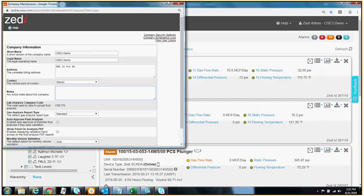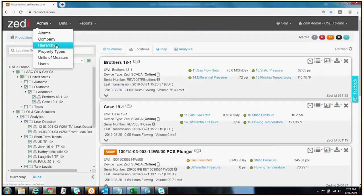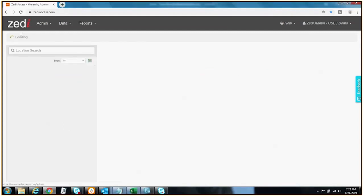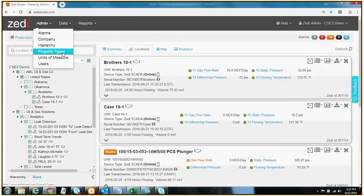Also, there is a hierarchy tab. So this is where administrators can go in, or our team, to go in to adjust the hierarchy. So you can go in and move folders around, add new locations, move folders, etc. Property types are utilized for creating mobile data entry, which we utilize in Zedi Go. So for Zedi Go, we can enter basic data entry side of things, and that is where we go in to create those.